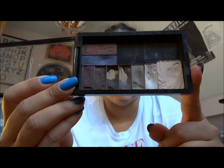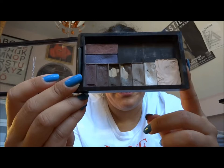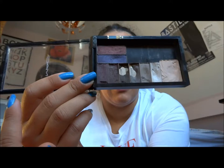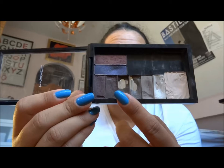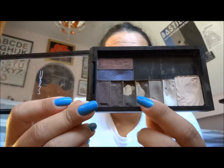Then I have 6 shades from my H&M palette called Shades of Fall. It's a palette with 12 originally, so the other half are pink colors, but these are brown and brown purpley colors. As you can see, I've hit pan on 3 of those. And this one, the darkest one, is the one that I'm using for my eyebrows when I don't use my pen. This eyeshadow has been with me since 2005.